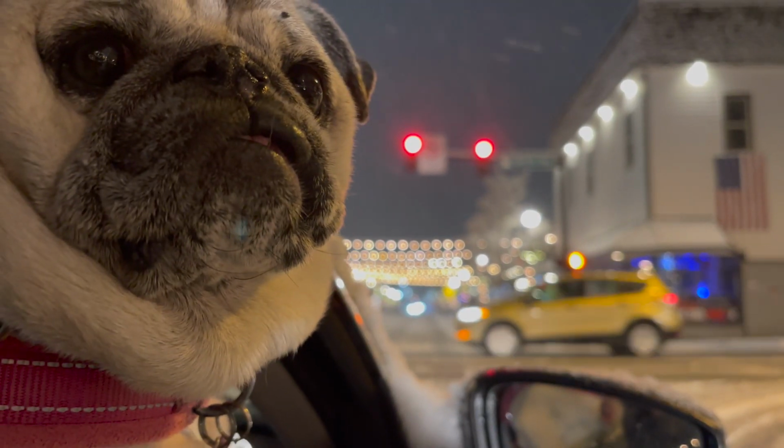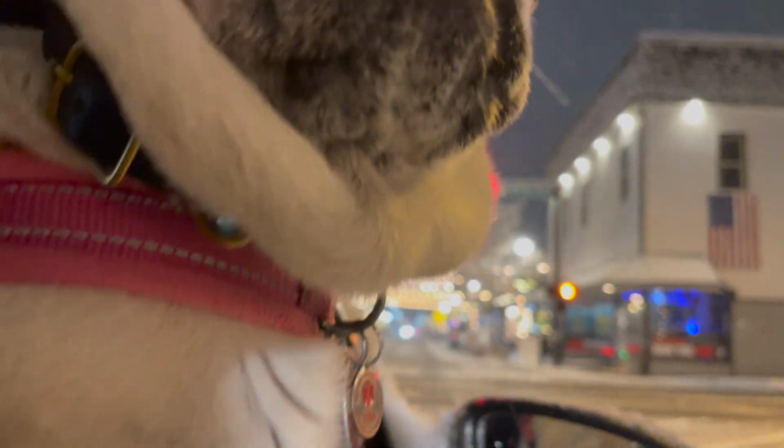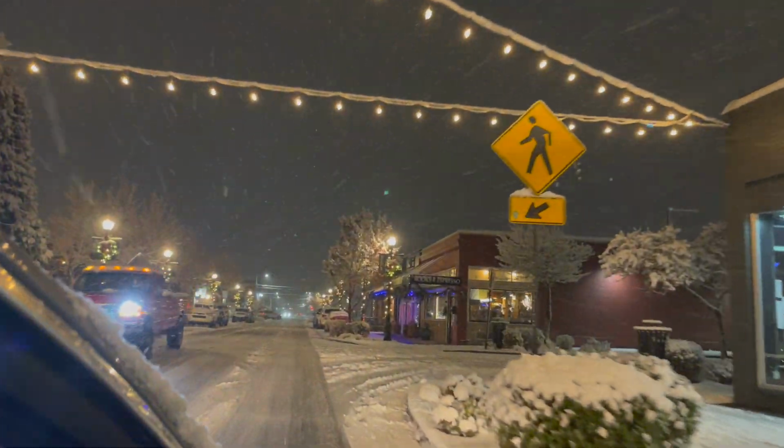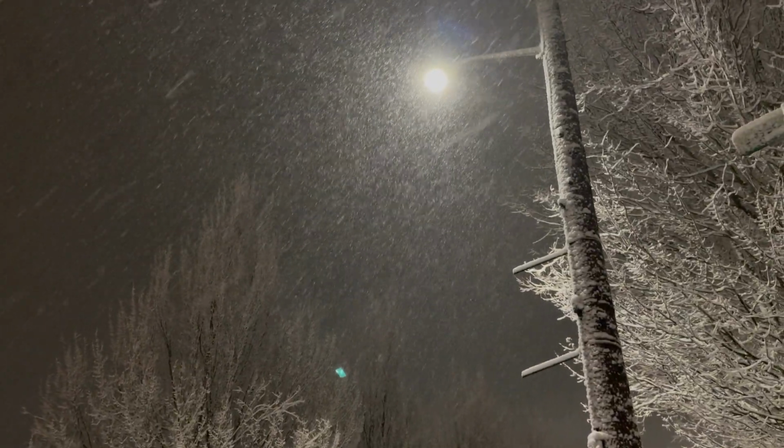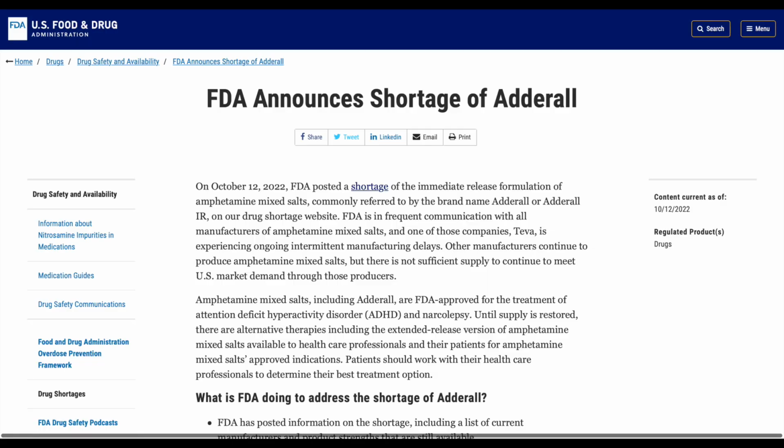I'm hopeful that I won't struggle with it so much this year, but winter only really just started here, so that remains to be seen. The minor temporary setback I referred to is the nationwide shortage of Adderall, and there's no end in sight for that. Yeah, not good news.